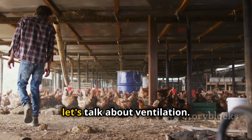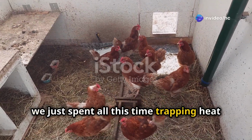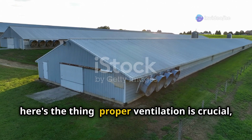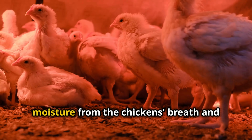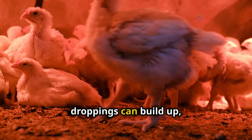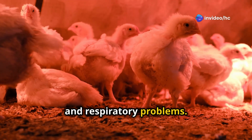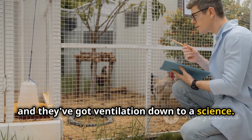Last but not least, let's talk about ventilation. Now you might be thinking, wait a minute, we just spent all this time trapping heat in the coop, and now we're letting it out? Well, here's the thing. Proper ventilation is crucial, even in the winter. Without it, moisture from the chickens' breath and droppings can build up, creating a breeding ground for bacteria and respiratory problems.